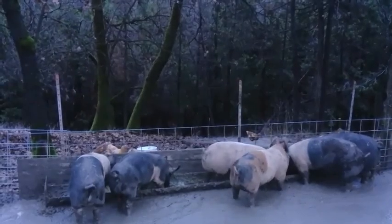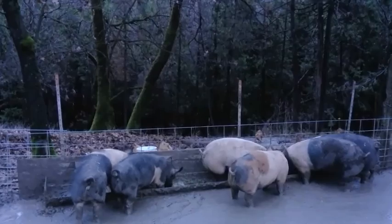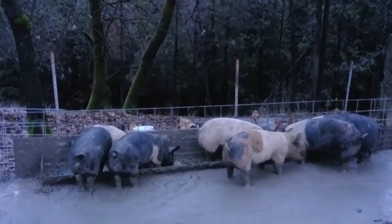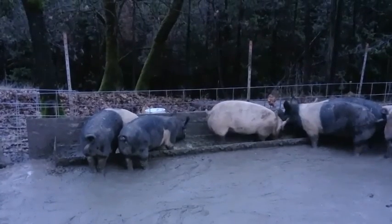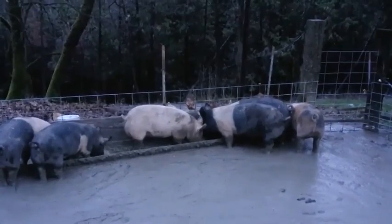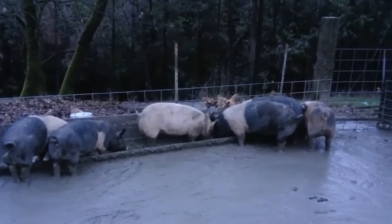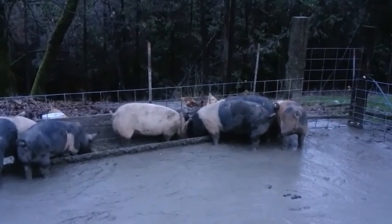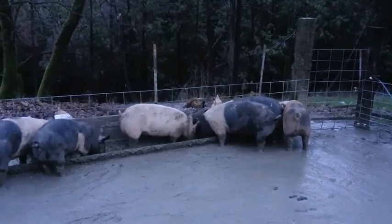Trough doesn't look so big now. They're getting bigger all the time. And if you notice, it's kind of hard to see where the platform ends now. I know you remember the earlier shows that showed us building the platform that that feeder's standing on. And the only way you can tell where it is sometimes is they step off the edge.